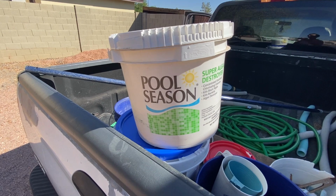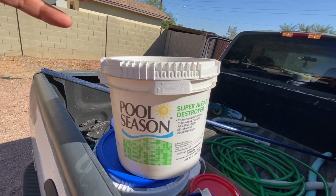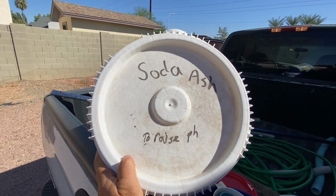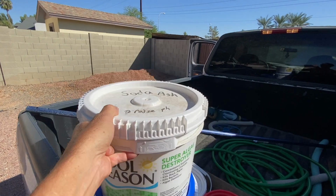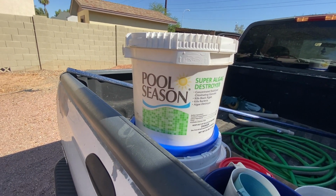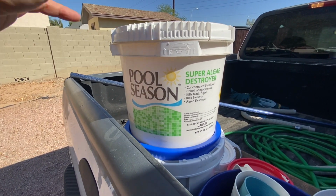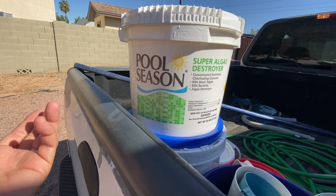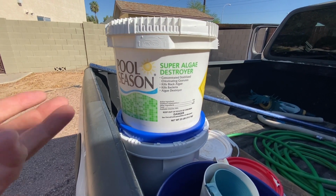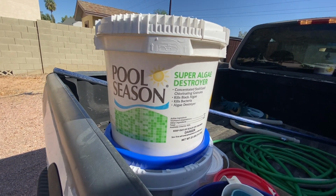Hey, real quickly, I wanted to show you an example of using a different storage container, an empty chemicals container, for something else. You notice I've got the top of this listed soda ash. So what's in here is soda ash, but it came in a paper bag, and I didn't want it getting wet and the bag deteriorating. So I put it in this. Now, this is obviously a 25-pound bucket. It was empty, from Pool Season's Super Algae Destroyer, which is trichlor shock.